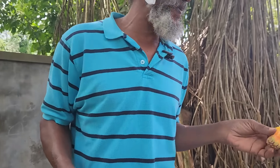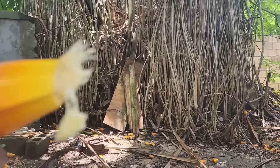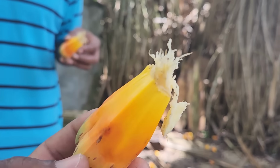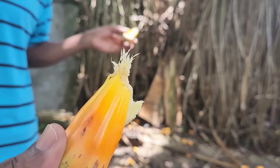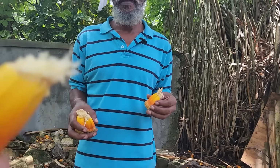Very floral. Just taste it and you repeat the taste. The alien fruit. So don't run, guys. It's not going to hurt you, no belly problems, nothing like that. In fact, we're going to talk about how it's loaded with goodness. It's a healthy fruit.